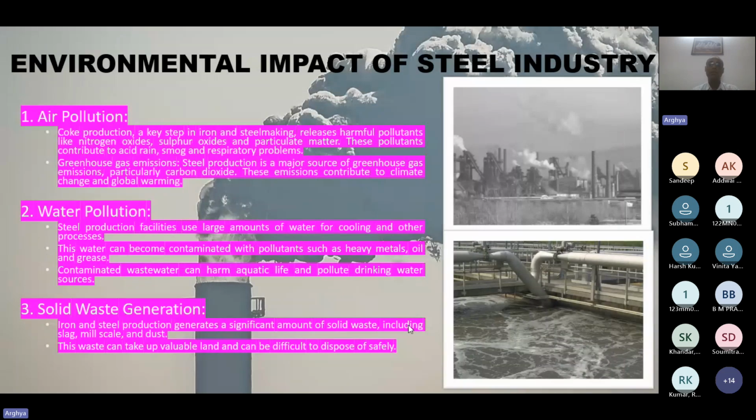There will be water pollution from the steel facilities. This is contaminating our drinking water. Now almost we have stopped. I remember in our childhood days, in school or everywhere where we had a hand pump, we used to drink that water. But nowadays I don't think people are really drinking that kind of water.